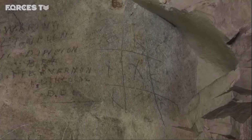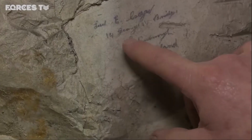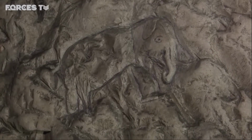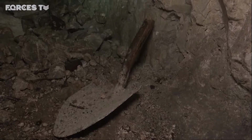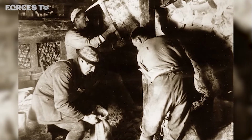But it's the First World War graffiti that's still so bold here. Snapshots of lives engraved into the walls. What would conditions have been like down here? Think about it, you've probably got several hundred men operating and living down here all the time, so you have that sweat and effort going on.